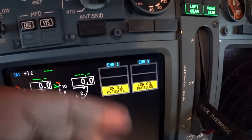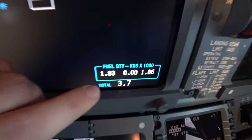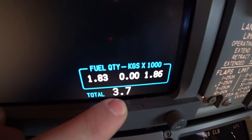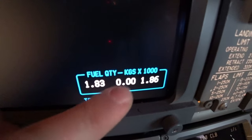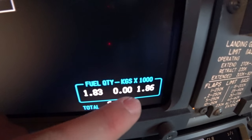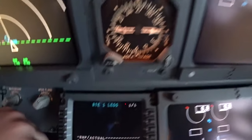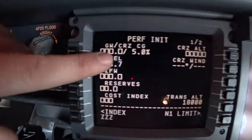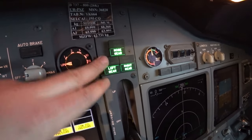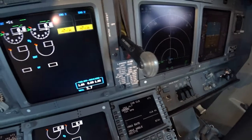Here we have some engine parameters and indication lights as well. Here we have fuel quantity, so totally now it's 3700 kilos. Central tank is empty, left tank on the left wing and right tank on the right wing. And also we have a fuel indication over here in our CDU. Landing gear position indication, three greens, and the landing gear lever is now down and locked.